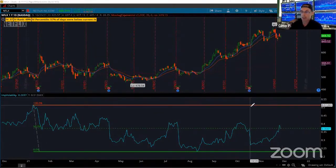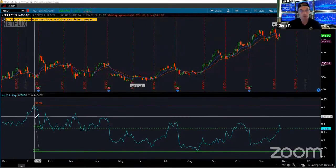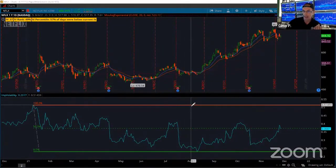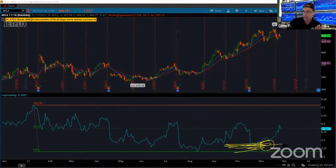To take the Gino gem a little further, I like to make a range. What I did with that is I simply came in here and said, you know what? I only buy and do debit spreads if this is in the bottom 30 percentile down here.